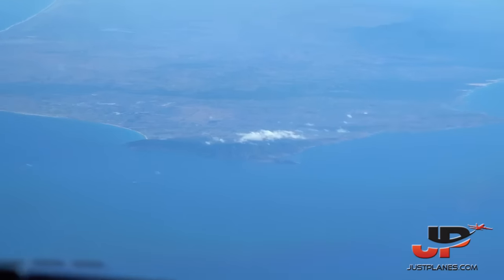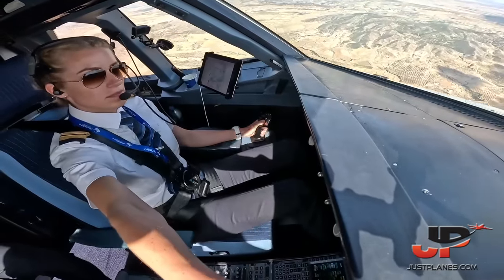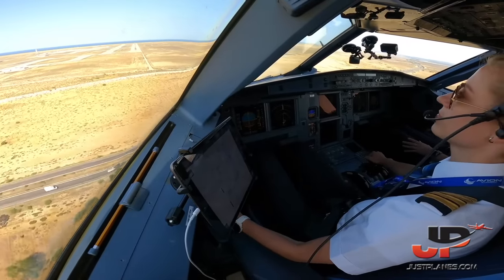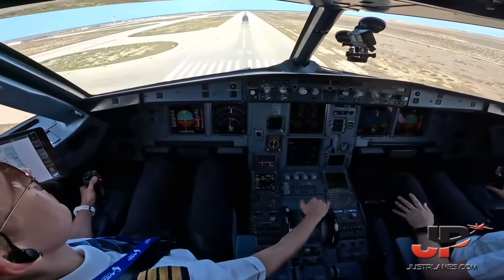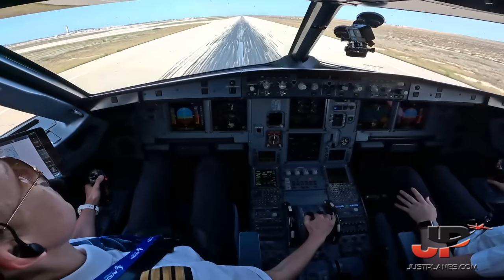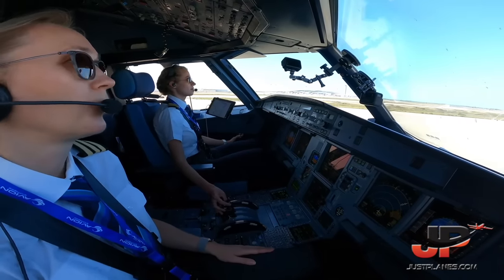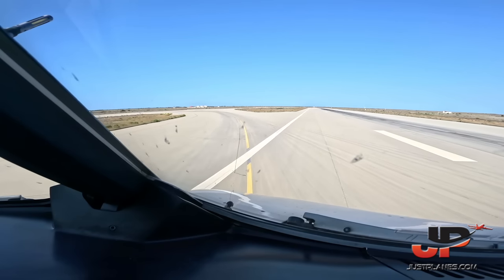Contact Malta 130.975. Northwind 651, Enfidha, descend 3000 feet, last QNH 1015. Descending 3000, QNH 1015, Northwind 651. 3000 blue, vertical speed 1000, check. Land, check. 100 above. Check. 100, 50, 40, 30, 20, retard, 10, 5. Spoilers up, reverse green, decel. Stand 18 Alpha, Northwind 8651, thank you.